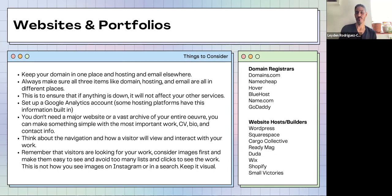So have the domain purchased independently at a place like Namecheap or domains.com. I personally use Hover, and of course GoDaddy, name.com, Bluehost. Then look for your hosting somewhere else, just detach it. That gives you the power too, if you're going to be using platforms like ReadyMag or Squarespace, even though they do offer free domains. Does ReadyMag offer free domains as well? I think so. They do have a domain package as well. I think it's now very common for people to offer a domain with the hosting.